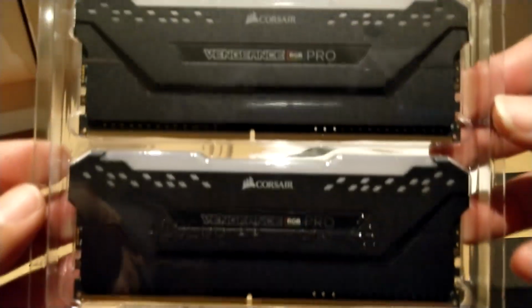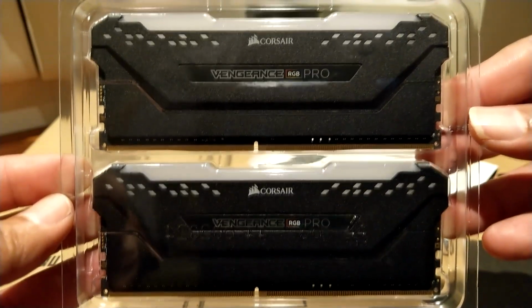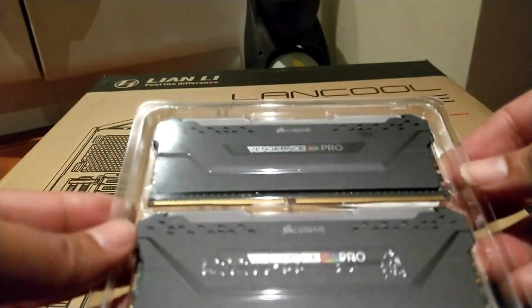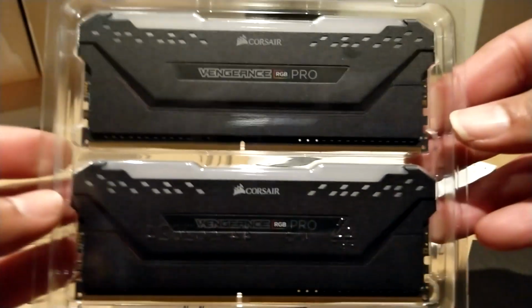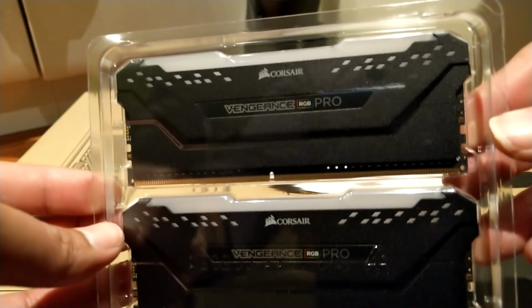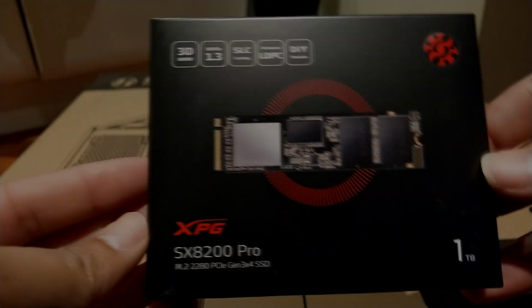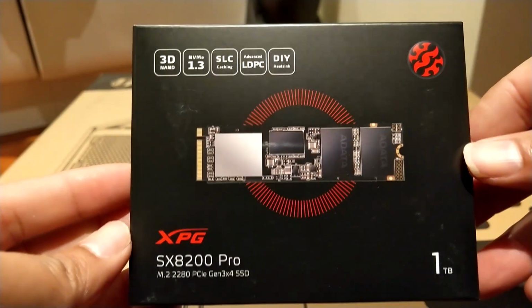And then this was the RAM. Decided to be a little bit blingy, I suppose, because I went for some RGB RAM. I didn't want the whole desktop to look like a 12-year-old boy's gaming fantasy, but I did want a little bit of character to go with it, so I went for that RAM.